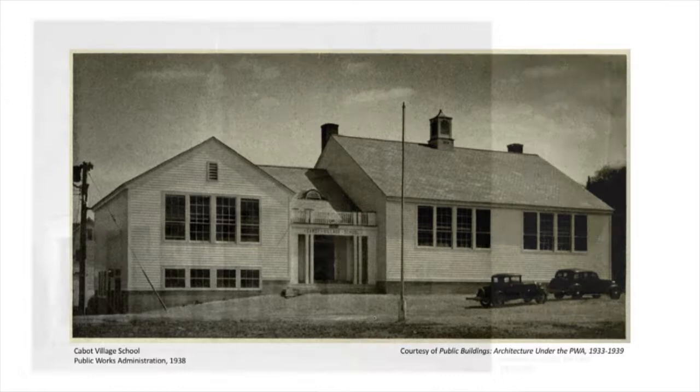And not just little rural public schools. University of Vermont, the Southwick Memorial Building, the Women's Gymnasium on the Redstone campus. McKim, Mead, and White were the architects for this, the premier architectural firm of the early 20th century, funded with money from the Public Works Administration. And so we have both very small, rural, local buildings and monumental public buildings.